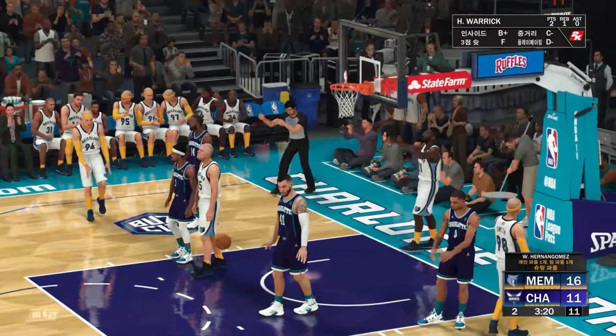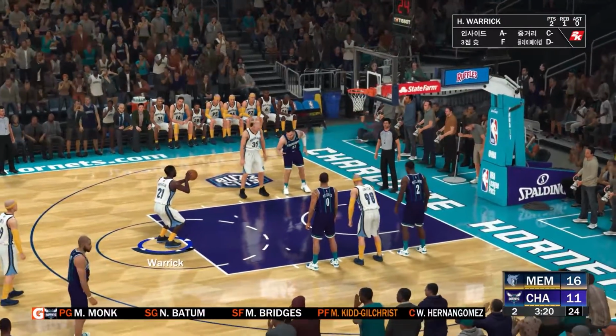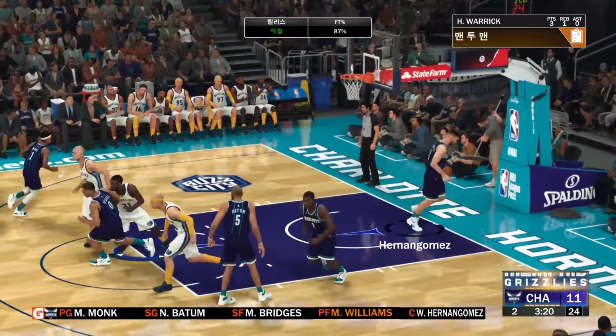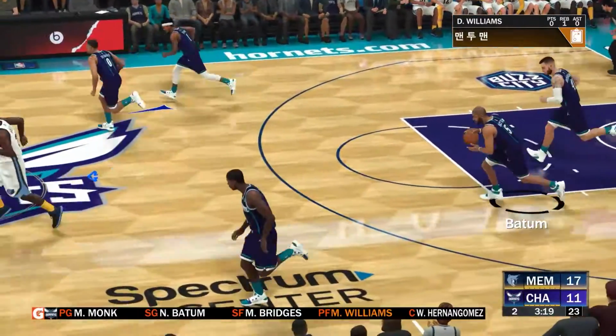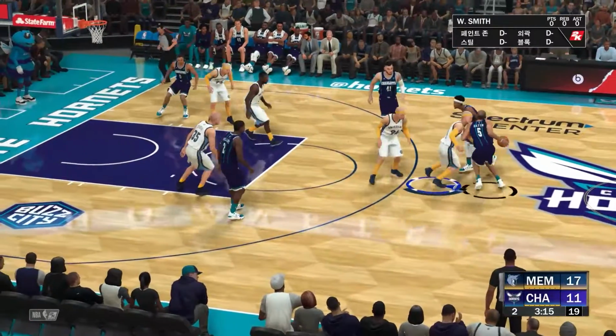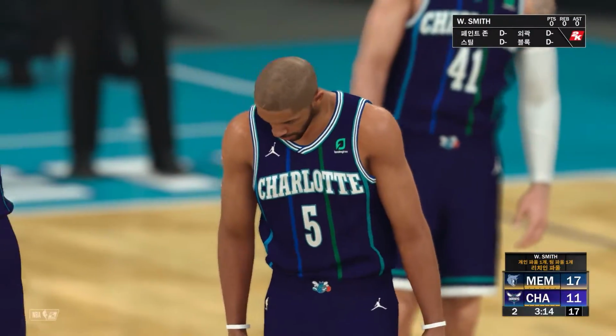Oh, great flow to that possession. 2 players totally in sync with each other. Williams, he's checked in for Michael Kidd Gilchrist. Grizzlies have shot 2 of 3 from the free throw line tonight. And it's Batum with the ball, bringing it up for the Charlotte Hornets. In the second quarter, they've given up just 3 points.